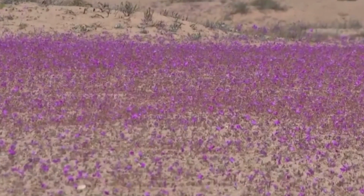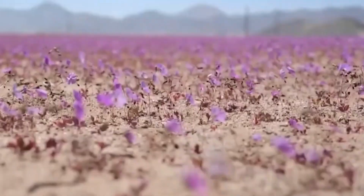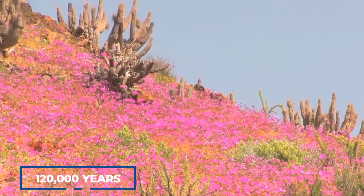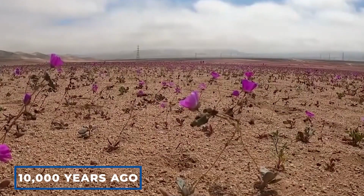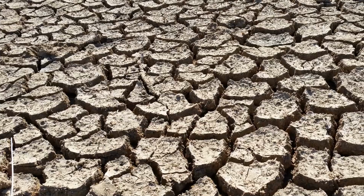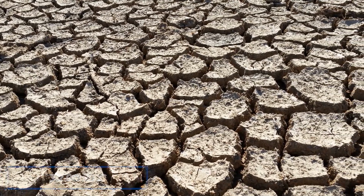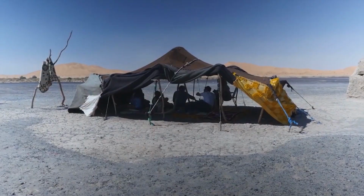It is now believed that the Sahara bloomed 3 times in the last 200,000 years, each time lasting several thousand years. The first phase began approximately 120,000 years ago and lasted approximately 10,000 years. The parched desert appeared anew in a lush green 50 to 45,000 years ago. The wasteland's most recent heyday ended around 3200 BC, when it was still a fertile savanna. Many hunter-gatherers remained and eventually began farming and raising livestock.